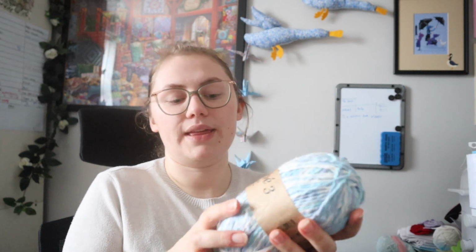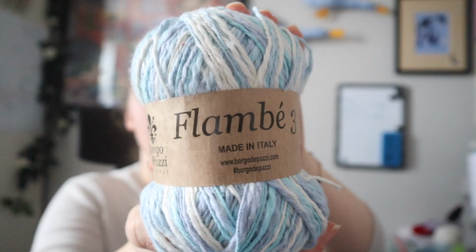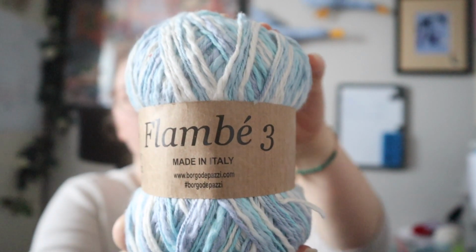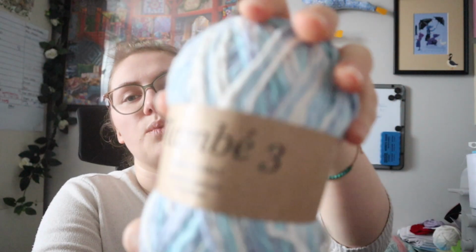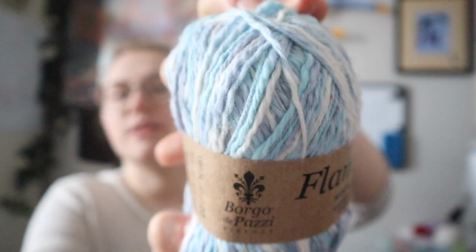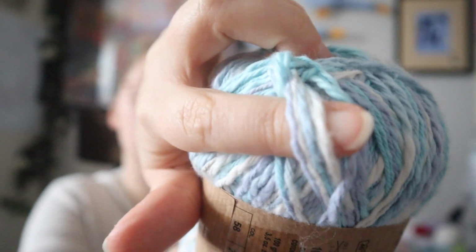Now, in a shop in France, I bought these. I bought 2 of these Flambe 3. So these are made in Italy. I can't remember how much they were each. I think they were definitely half price. I think they were under €5 for both. And this one is quite nice as well. It's wavy yarn. So again, some bits are thicker than others, which I find makes crocheting more fun.